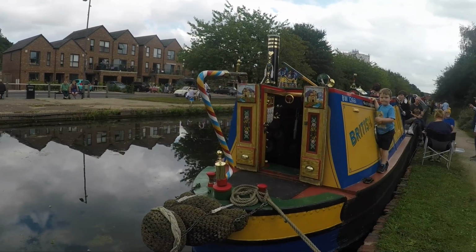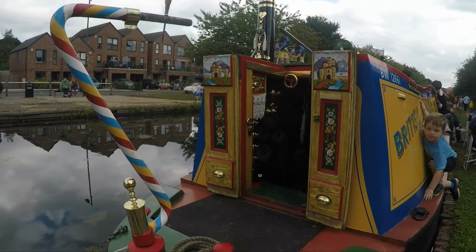So take a look at some of these vintage boats now. This young lad here on the side, start them early, don't they?